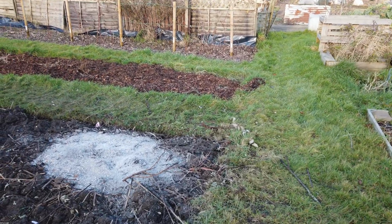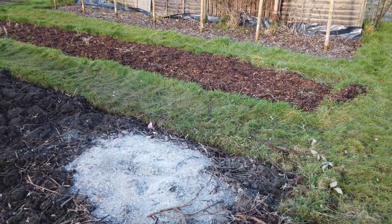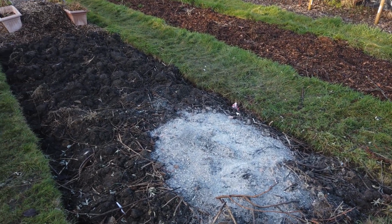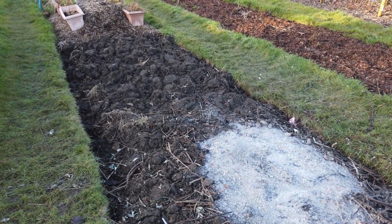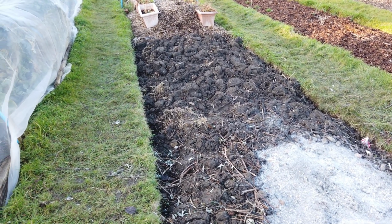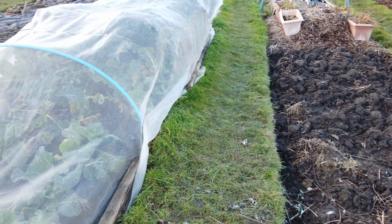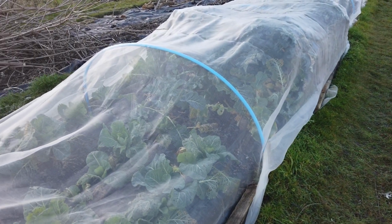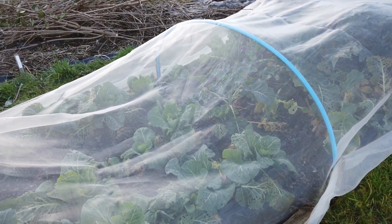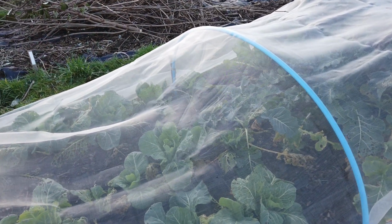Not much left of yesterday's enormous bonfire. But at least it gives us a chance now to start sorting a few of these beds out once they dry out. We took this enviromesh off while we had the fire because of sparks burning holes in it. So we've got some spring cabbages at this end.